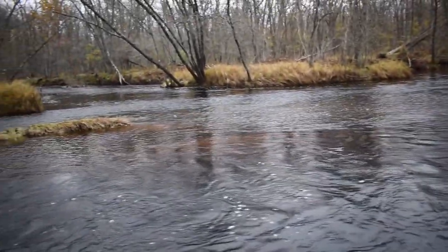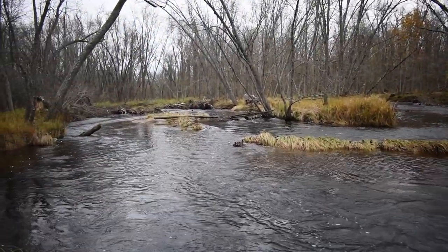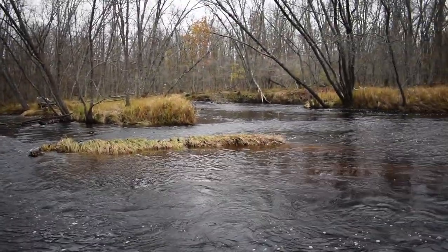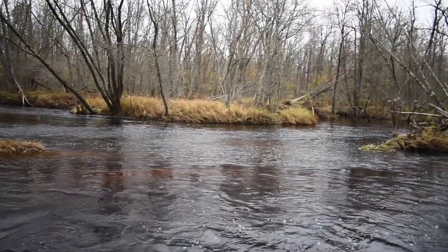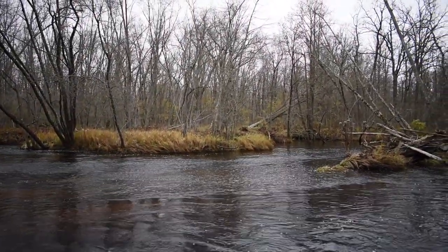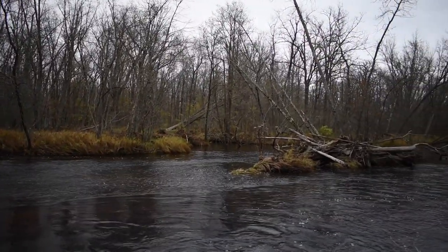This current is moving so quickly. And again, it only goes about 3.5 miles an hour in the water, and this current is going faster than that. Right over there is a deer. I can barely see it. Now it is gone. Wild.